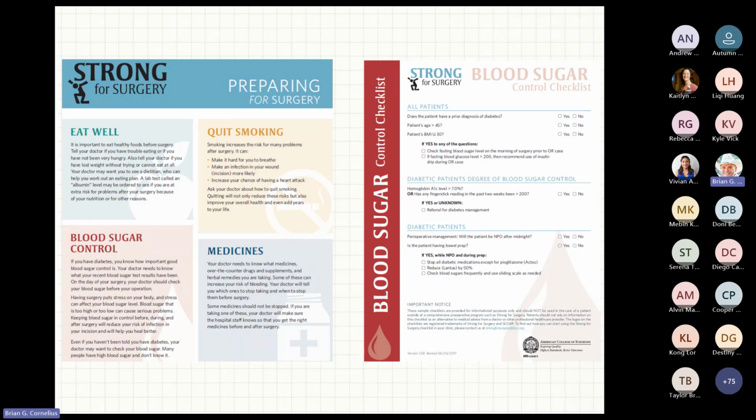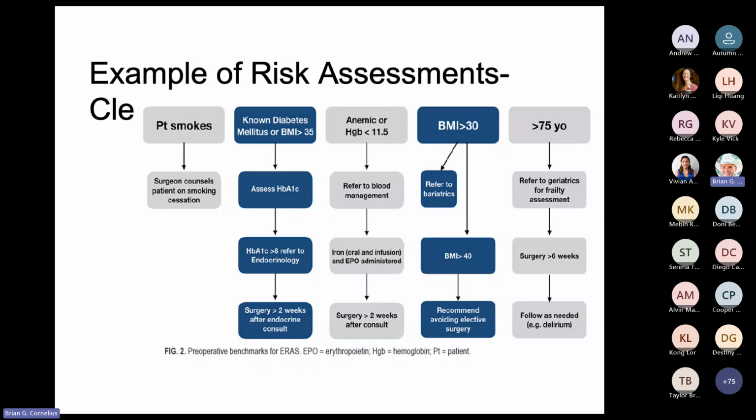And then also think about, what are we going to do with their medications? We don't want to make somebody NPO and then have them take full doses of anti-glycemic agents, because they'll arrive with a blood sugar of 40, and now we've got to cancel their case because their sugar's too low. So think about all those sorts of things. These are some examples of different screening tools or different risk assessments.